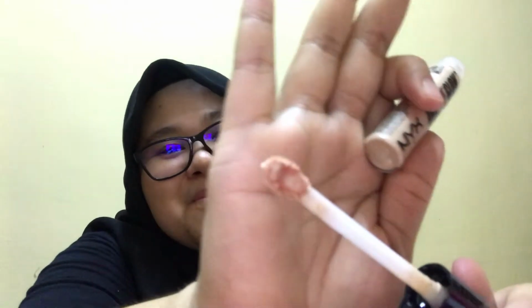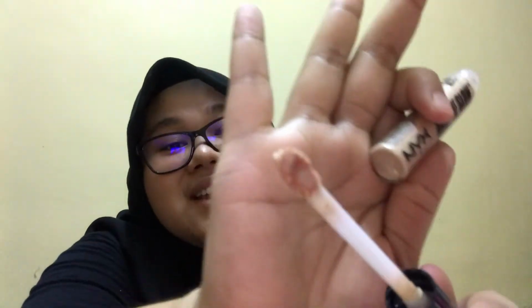Oh, the applicator is like this. Dia macam like berus jamban. I'm sorry, it's like berus jamban. Dia ada hole in the middle. The best description yet. Applicator yang macam berus jamban.